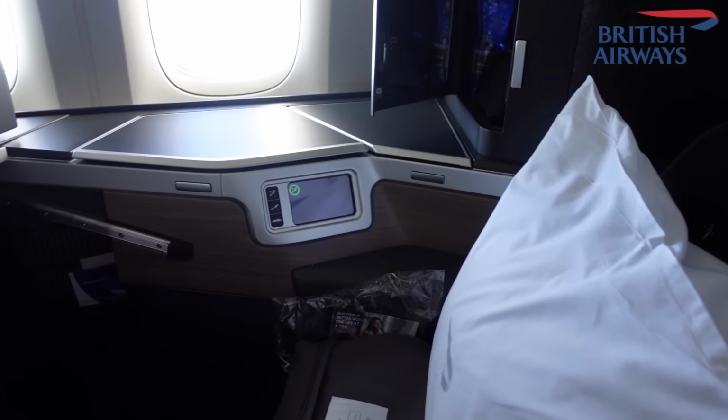It is absolutely stunning. Look at that, it's spotless. It's got an amazing, lovely, calming vibe to it, and I cannot wait to get settled in.